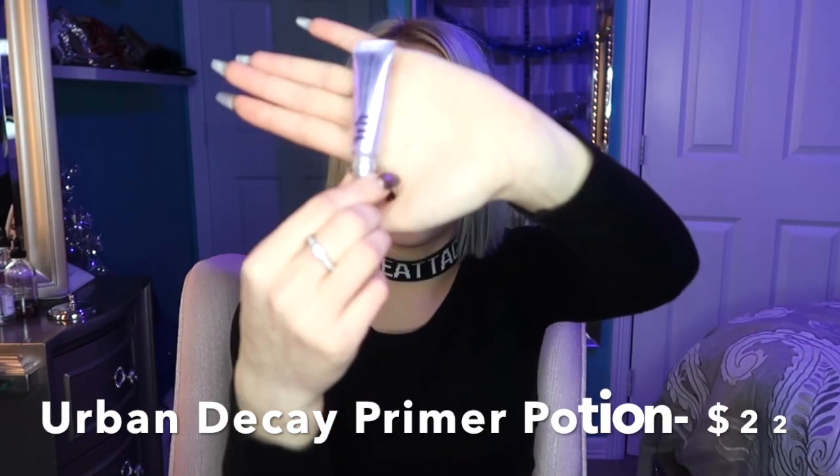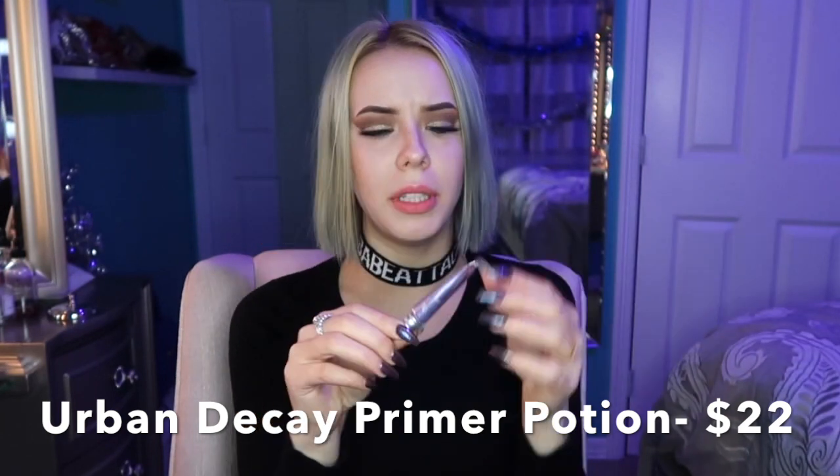Okay, now let's move on to eye products. The first thing that I want to talk about is the Urban Decay Eyeshadow Primer Potion. I believe that's what it's called, and I've been using this for a couple of years. I've rebought this so many times, and the reason that I really love it is because it goes on very fine. It's not a very thick consistency, and paired with a powder over it, it is literally the perfect base for any eyeshadow. So I definitely recommend this. I have used this for so long, and I'm going to continue to buy and use it.